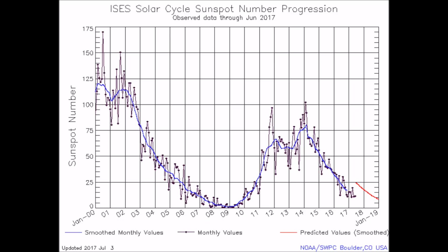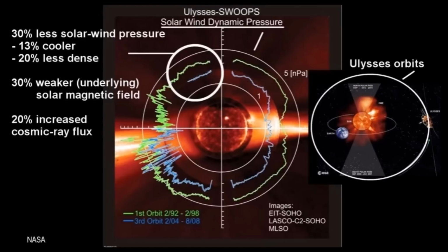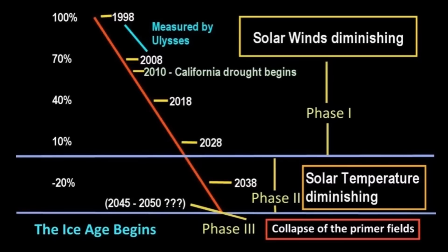Now, the forecast for the sunspot number progression into the 11-year solar cycle is off by about 3 years from their original projections, put out in 2020 or 2021, for when we hit the bottom. And as you can see right here, we're going to be hitting that around 2018. Ulysses, somehow their information just stopped being published online, but before it did, you could see the decrease in solar wind pressure, which led to all of this research talking about solar minimums diminishing.